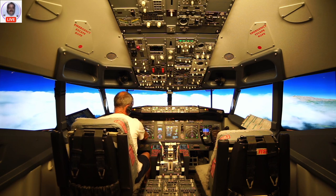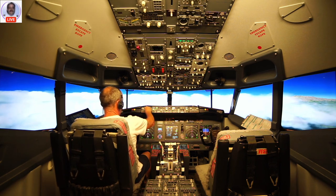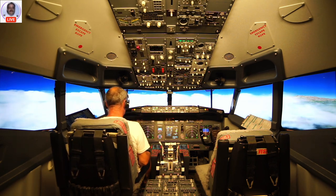As you can see, we're going to come straight up and hang a left. Okay, 1228, turn right direct mobile on course, climb 15000. Right turn mobile on course, climb 15000.